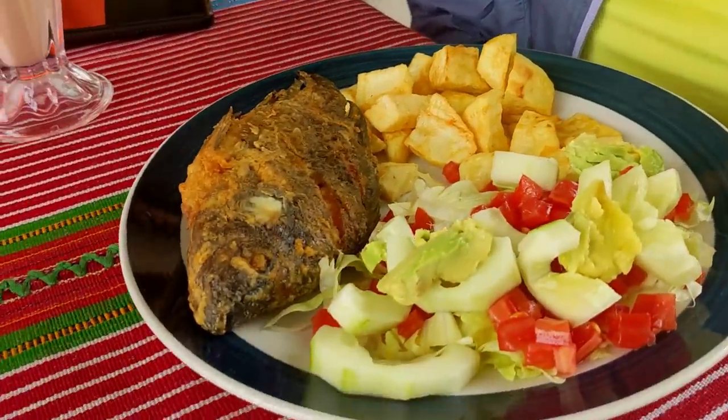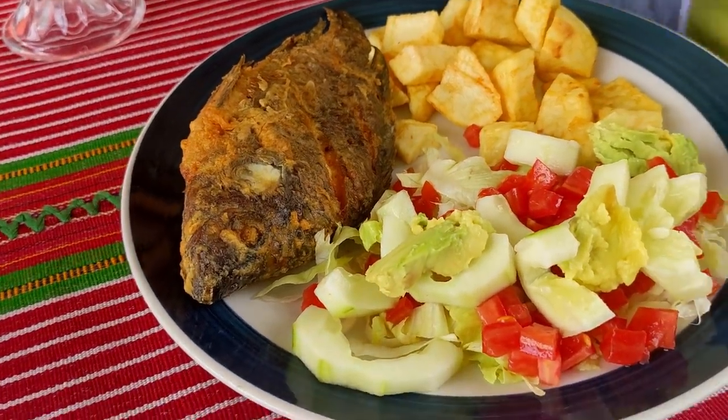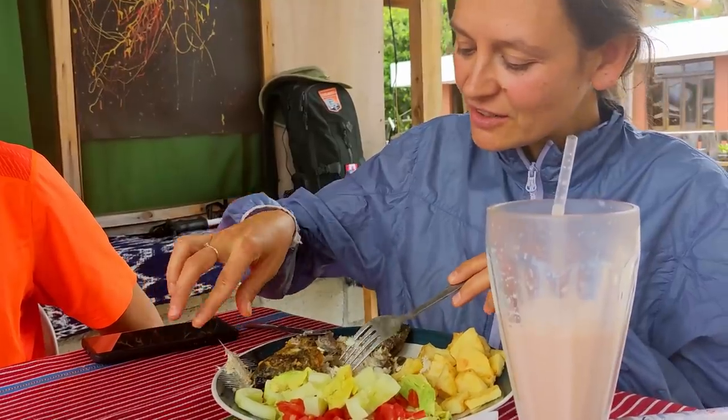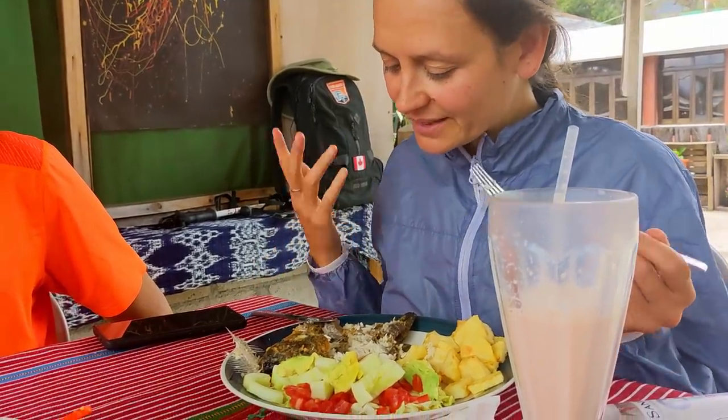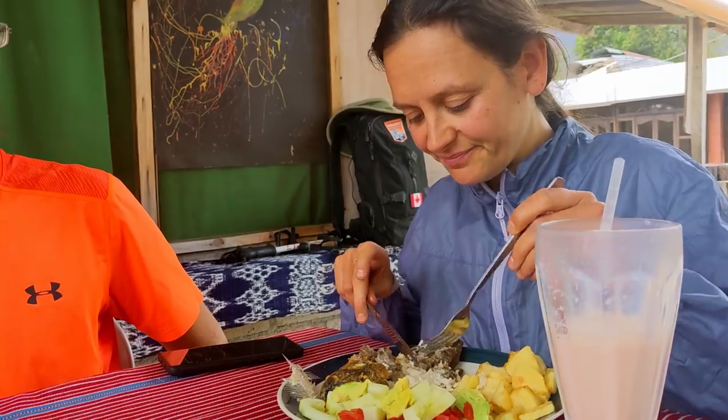Oh, you have like a whole fish. Yes, it's a whole fish. Wow, with the head and everything. How does it taste? Not very tasty. Like mud?